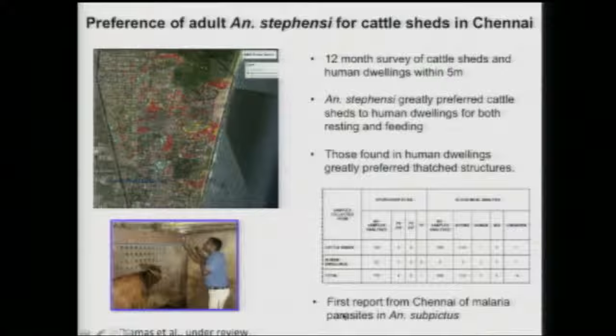We also found the first report from Chennai of Plasmodium parasites in Anopheles subpictus as well, which is something that Pradeep had mentioned in his talk too. So just a few snippets then of our transmission studies.